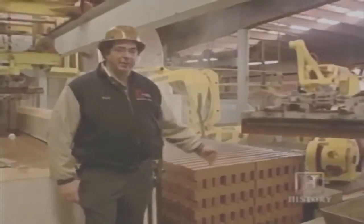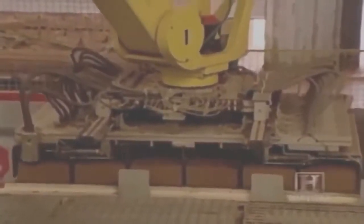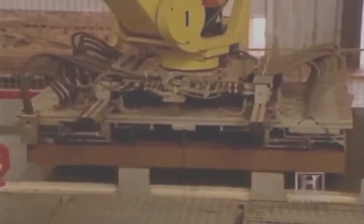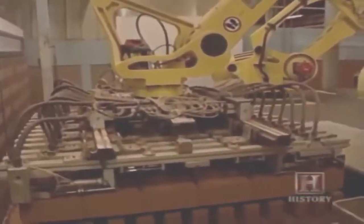This is where we stack the brick on the cars. These bricks are wet. They're stacked by these state-of-the-art robots. Years ago, the bricks were stacked by hand and then evolved to a crude kind of machinery. These are the most modern kind of machines you can get now.